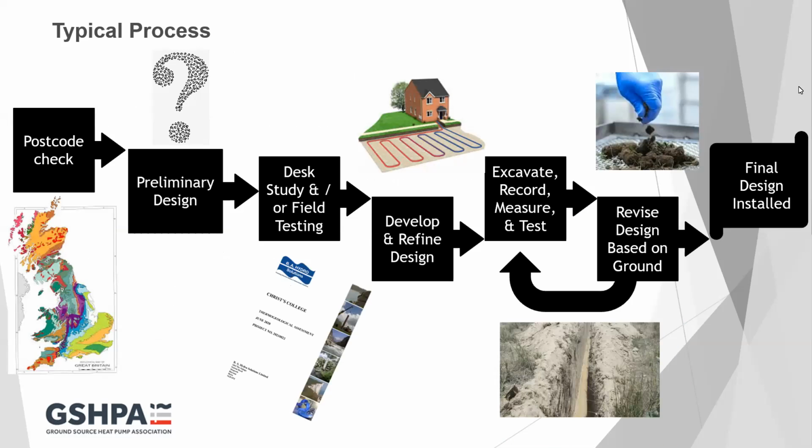So here is a typical process. Postcode check. We then do a preliminary design. If that all stacks up, then it moves forward to a desktop study, or if it's a horizontal system, typically it'd be field testing or maybe lab testing. Then we develop and refine the design to a point where we're on site, or the contractor's on site, drilling or excavating, and measurements are made. The design is reviewed and revised, and we go through a process where there might be a number of design iterations and minor changes. You hope it wouldn't be major whilst the system's being installed, through to the ground collector side of the scheme being completed.